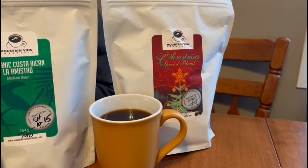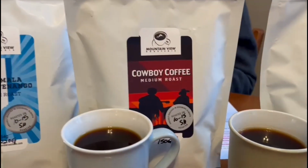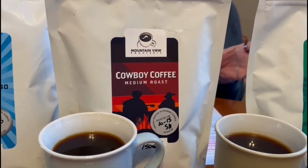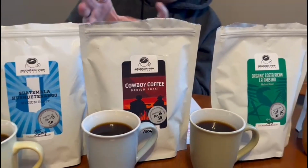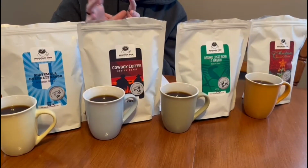And then they have their Cowboy blend, which again is a mixture of 2 different flavors. So there's Mexican and there's Colombian. So that is a medium roast. All these ones here, they're all more your medium roast. They have light roast, medium, they have dark. So you can check out all the different roasts, get whatever flavor profile you like.